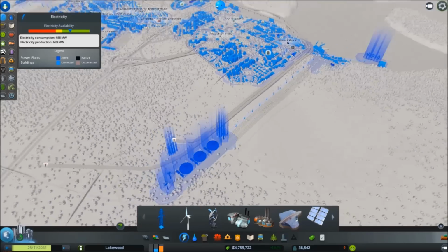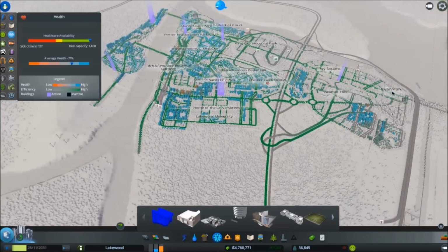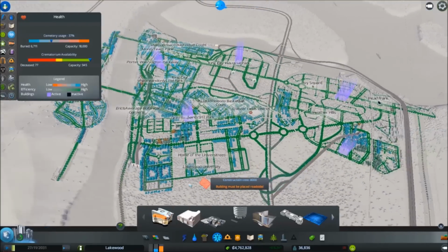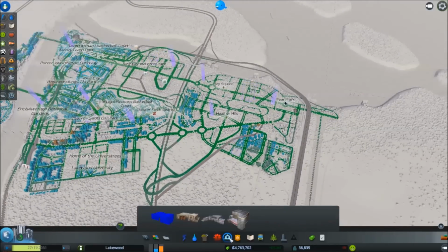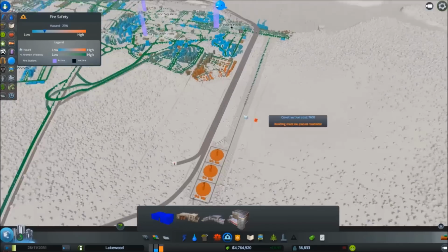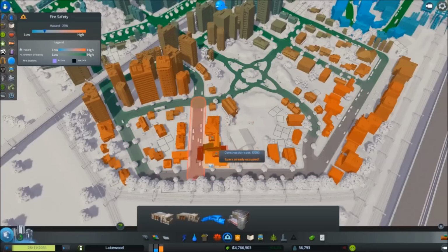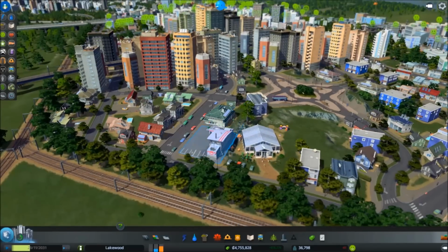Right, how are the services doing, just really quick at a glance? Okay, healthcare. That area might need something. How's death care looking? Yeah, same idea. It just might be that little area right there. But otherwise, we are good. Yeah, we need more fire coverage. Especially over here. So let's just put this one right in at the corner. Excellent. Looks really nice next to the garden center.